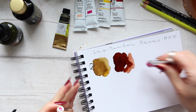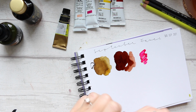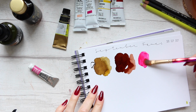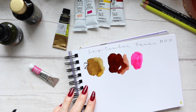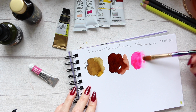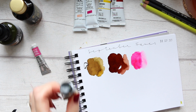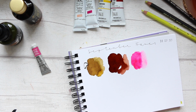Again, this is Opera Pink, or Opera Rose rather. I really like the tone of this Opera Rose. Keep in mind it's also quite difficult to show the fluorescent colors on videos in their sort of real color representation, because cameras can't pick it up. The fluorescent colors just get a bit changed.